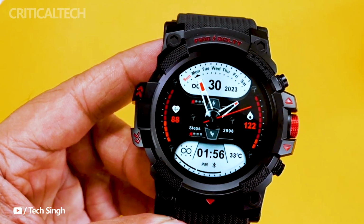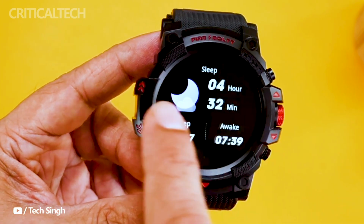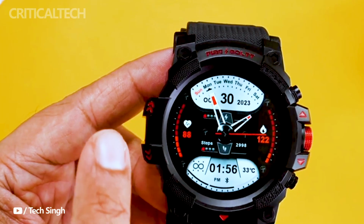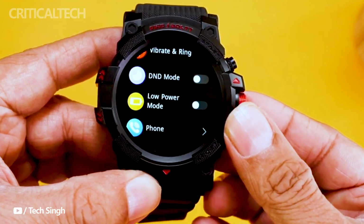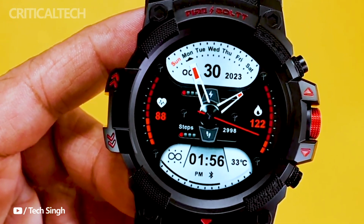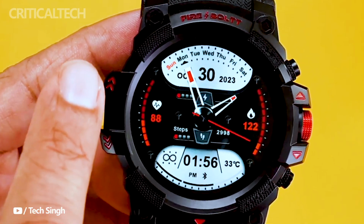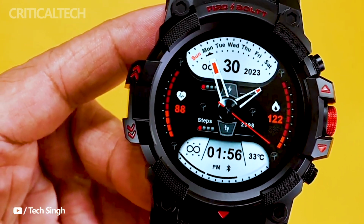In conclusion, Fire-Boltt has truly outdone itself with the Attribution and Quest smartwatches. These timepieces offer a blend of rugged appearance, fitness and health features, and an array of useful functions, all in a stylish and durable package. Whether you're an outdoor enthusiast, a fitness fanatic, or simply looking for a versatile and reliable smartwatch, Fire-Boltt's Attribution and Quest models are worth considering.